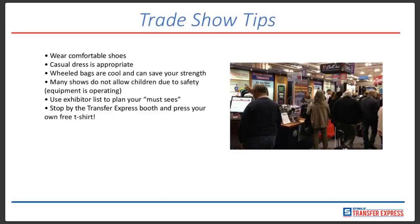Now, many of these shows do not allow children due to safety. There's a lot of equipment going around. You're going to see large carousel screen printing machines, really expensive high heat dryers for the screen printing, and direct to garment machines. I've been to some shows where a direct to garment machine is $500,000 and the size of a small house. This equipment is operating, there's a lot of activity, and the last thing they want is a safety issue with a child that's unattended, or who gets loose, runs and gets injured.